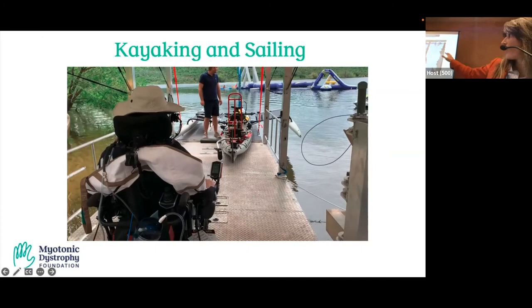Here you can see a sailboat in the back. That's a really good view, that whole ramp lowers down and that's how we launch that sailboat from out of there.